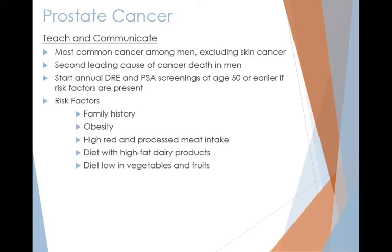High processed meat intakes, high fat products, low vegetables. The more high fat you eat, the more hormone you end up having. Hormones are fatty. They're made out of fatty molecules. So high fat diets do lead to excess in hormones. So that is prostate cancer.